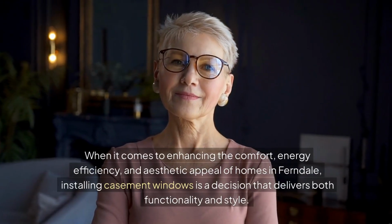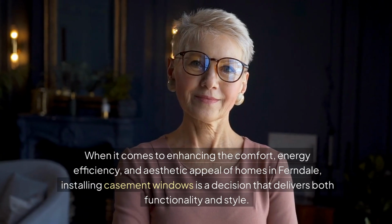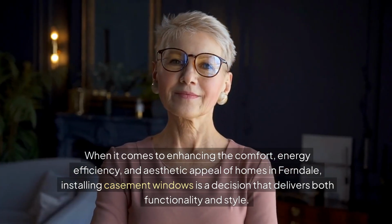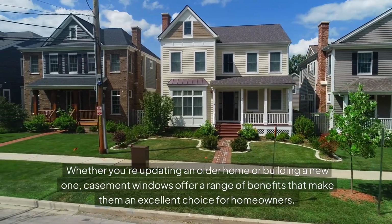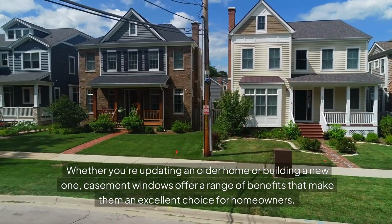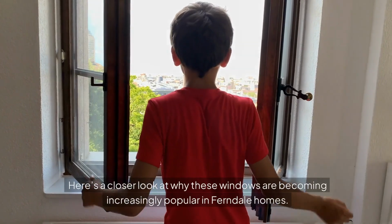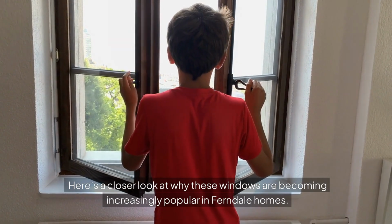When it comes to enhancing the comfort, energy efficiency, and aesthetic appeal of homes in Ferndale, installing casement windows is a decision that delivers both functionality and style. Whether you're updating an older home or building a new one, casement windows offer a range of benefits that make them an excellent choice for homeowners. Here's a closer look at why these windows are becoming increasingly popular in Ferndale homes.